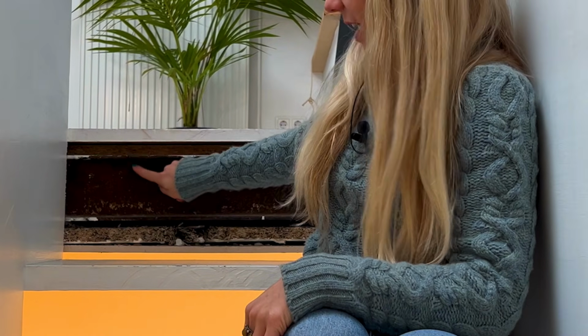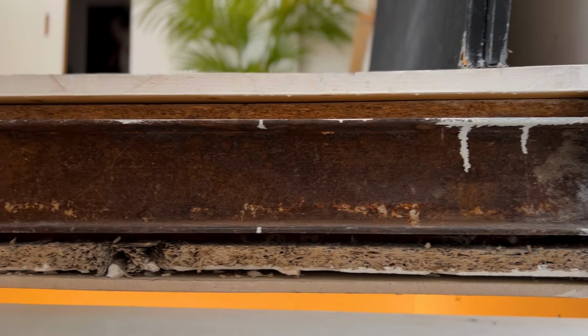Another little detail that I love, and this is why I'm sitting here right now, is the fact that here we can actually see the entire construction. You could have covered this up, but this is again a little element of the unexpected.